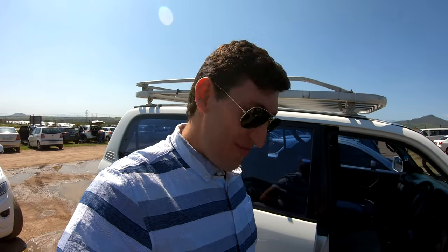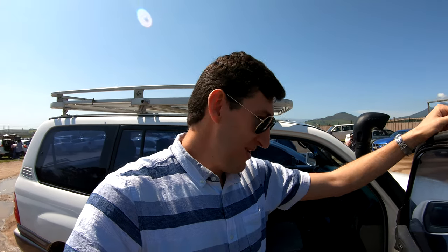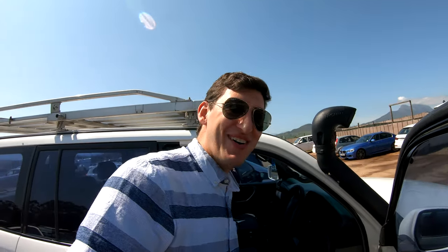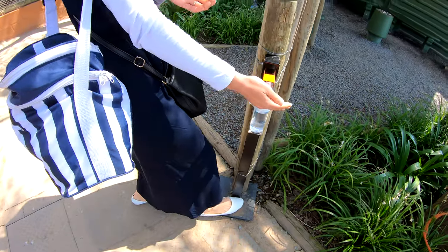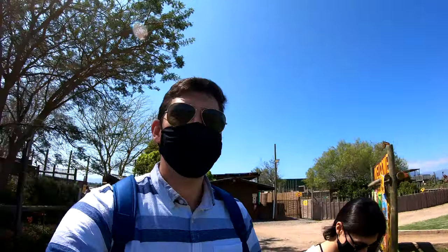So we are here at Giraffe's house. So let's see what the South African giraffe says. It's like a zoo, a giraffe zoo. We are living here in South Africa, in the southern part, the Western Cape, Cape Town. And this is really close to Cape Town Giraffe Zoo, if you ever want to come and see the South African giraffes. You can bring your own picnic basket and you can also bring your own blankets if you want to sit, but there are also benches.